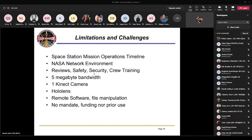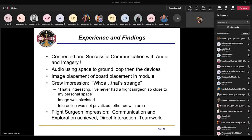And lastly, we did this with no mandate by anyone other than really trying to do some innovation, no real funding, and also no one had done this prior in this kind of environment. So we were successful. We had good communication with audio and imagery as well. Initially, in the first holoportation session, we actually had to use space to ground loops. And the second one, we were able to actually use the devices themselves. It sounds simple, but these baby steps are big steps.